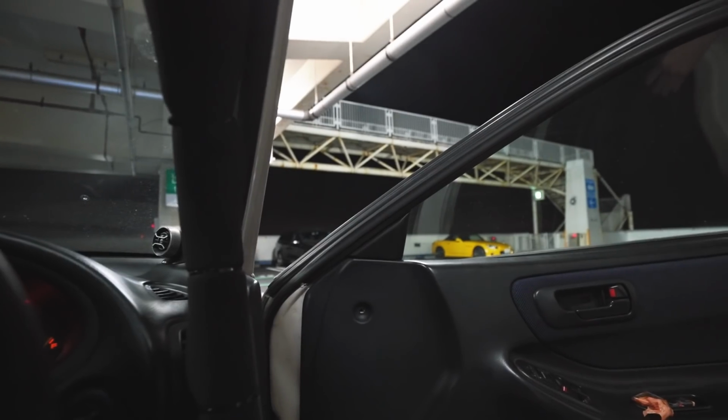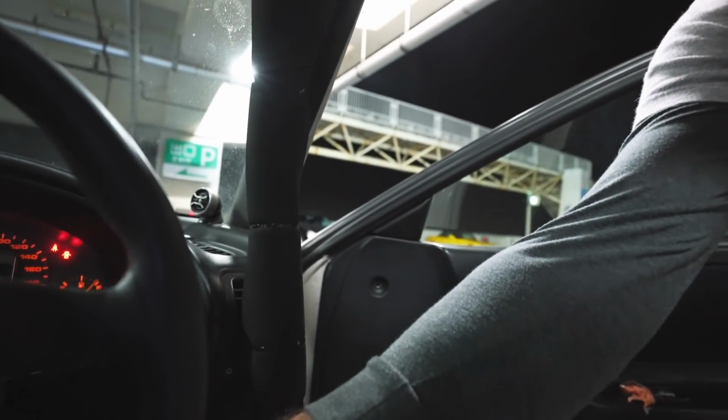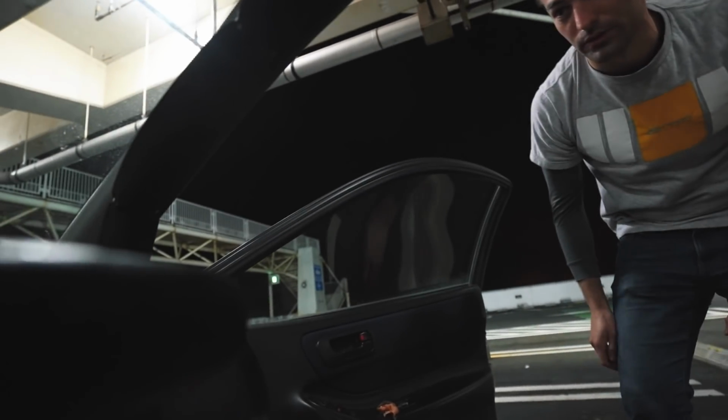I gotta come for a ride in this sometime. It's a bit sketchy right now, but when everybody starts to chill a bit, we can go for sure.